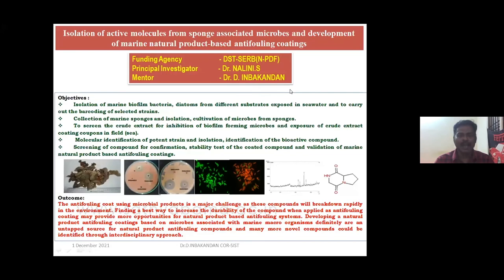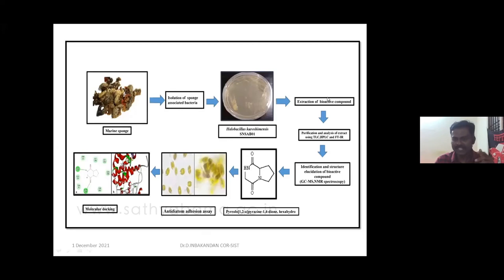Now I gave an example of a nano-based control. I will just give a glimpse of a natural-product-based control. This is the work done by my postdoctoral student, Dr. Nalini. She isolated a marine sponge-associated bacteria, and that bacteria has the tendency to produce a compound called pyrrole. She isolated the bacteria, structurally elucidated the compound, got the structure of the compound, and did some bioinformatics work. She also worked on mussel byssus thread formation as well as cyprid settlement.